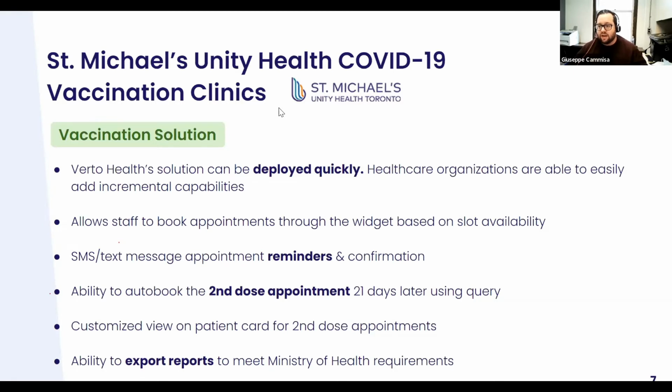Right now, I keep going back to the unknown and anticipating what's next. Being able to communicate out to say you may have a change in your second dose, stay tuned, and then when that new appointment's booked, they'll have the confirmation details automatically without having to fan out to thousands of people for their second doses. That's great. Thank you, Giuseppe.